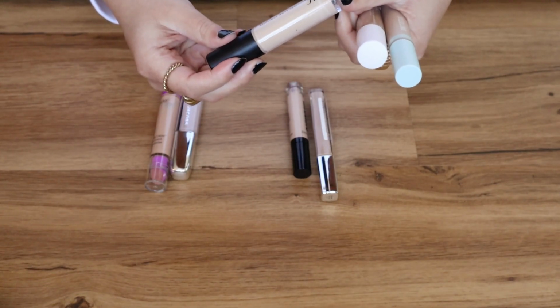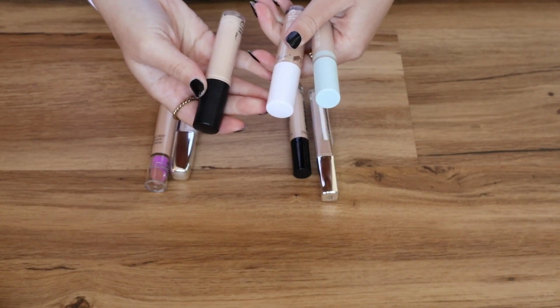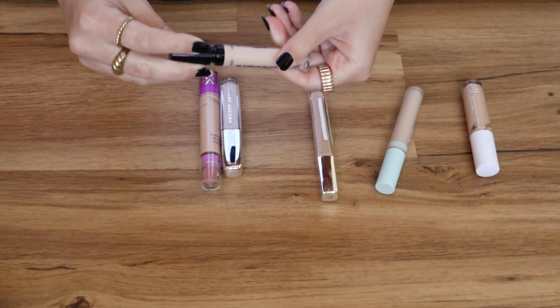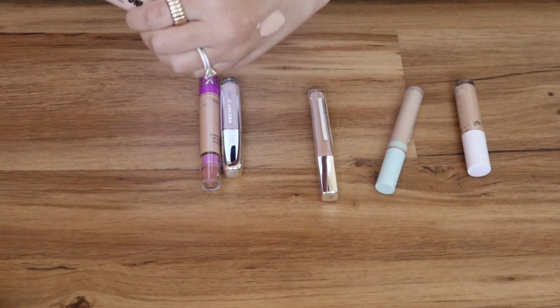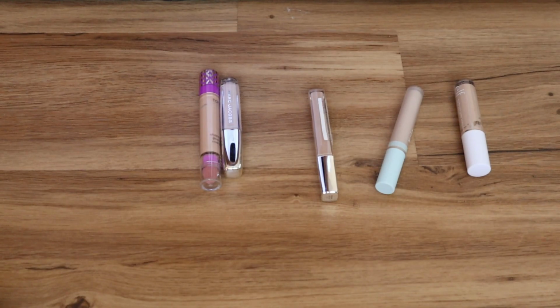The e.l.f. Camo Concealer in the shade Light Beige. Again, like I said, I like the hydrating formula better, and there's really no reason for me to keep the other one because they're kind of the same. The Wet n Wild Incognito Concealer, I wanted to test it out to see how the formula was, and I do really like the formula, but the shade is really off, so I think I should probably get rid of this one as well. This is in the shade Light Honey.